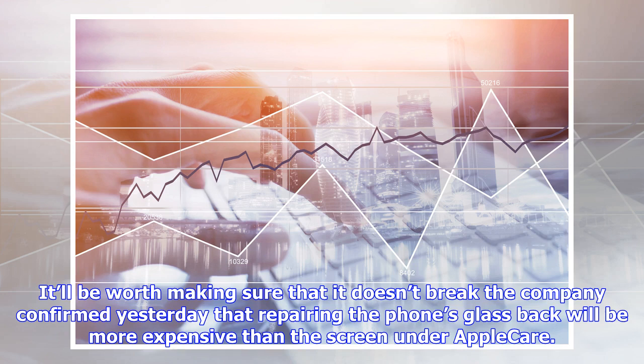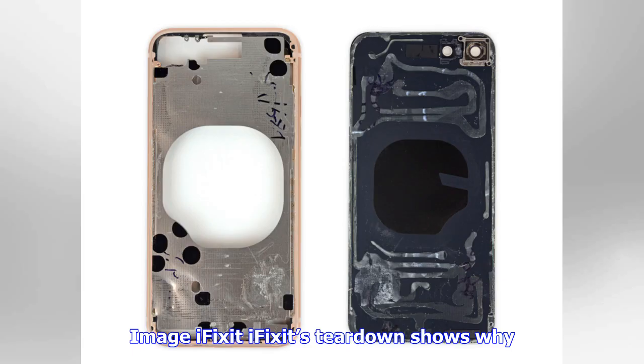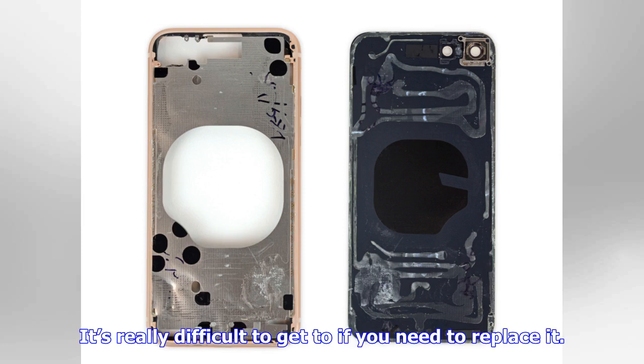iFixit points out that despite the upgrade, there's a lot in the phone that looks like an iPhone 7, with some similar components. Ultimately, the phone ranks a 6 on iFixit's ranking, lower than the iPhone 7 teardown score. It's jam-packed with stuff, but it does score higher than Samsung's Galaxy Note 8, which got a 4, and the Essential Phone, which earned a 1.